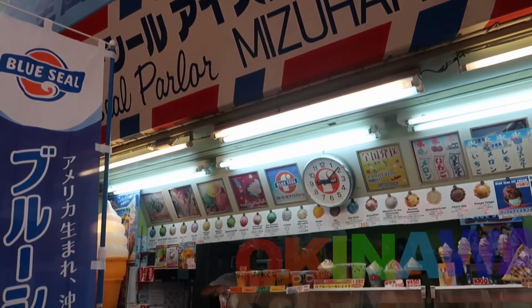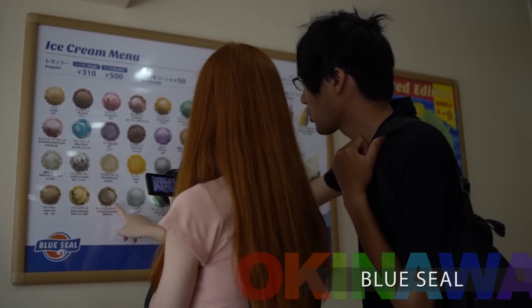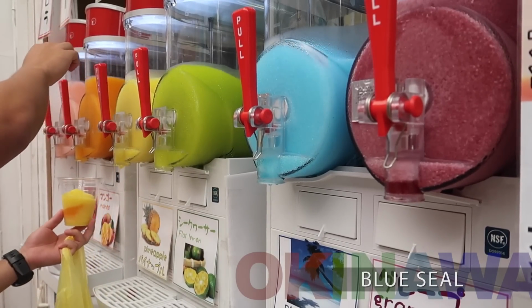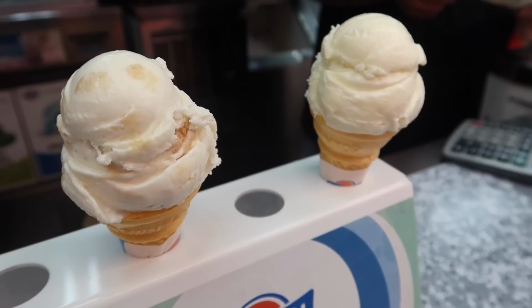Now let's talk about Okinawa food that I really like. So there's an ice cream shop here that has a lot of different ice cream that's really unique to Okinawa. There's a lot of shikuwasa juice here, but they actually made ice cream out of it, and that was really great. And you should definitely try it if you come here.